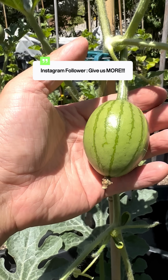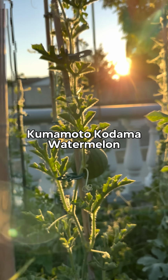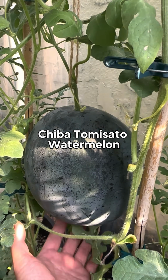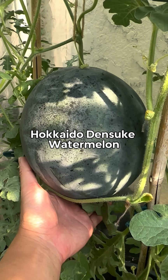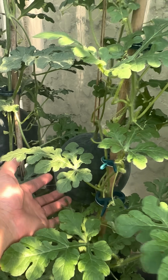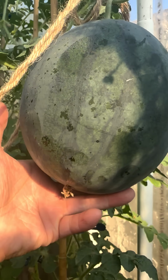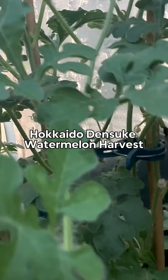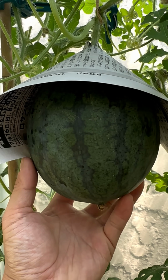A few things I grow are Kumamoto Kodama watermelons, Chiba Tomisato watermelons. They're the same watermelons known for their square shape, but when grown naturally, they're very sweet and juicy, addicting to enjoy. Hokkaido Densuke watermelons, known as the most expensive and delicious watermelon in the world. They sell on average between $200 to $10,000 for the top tier selections in Japanese auction houses. During my harvest, I was able to collect a dozen to enjoy, and I can confirm they are very delicious. In terms of cost, it's debatable.